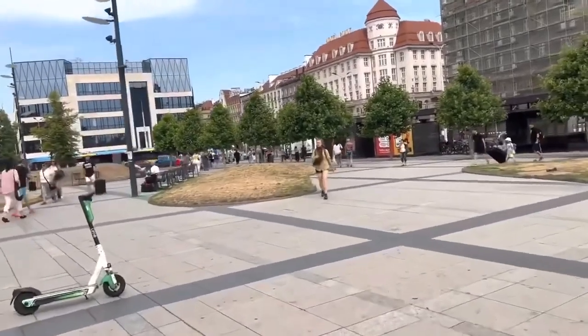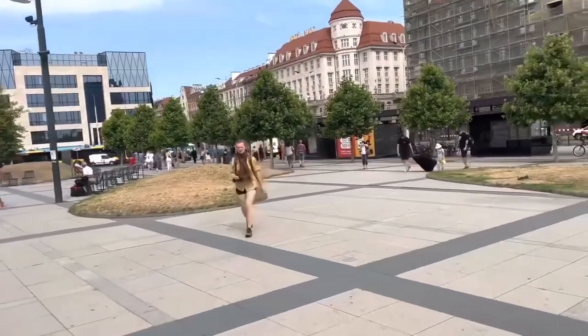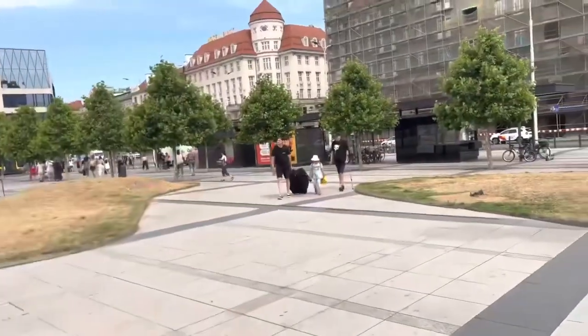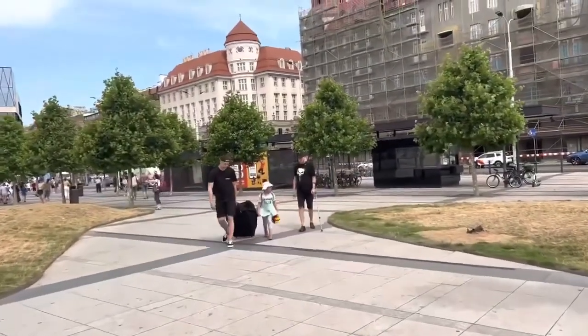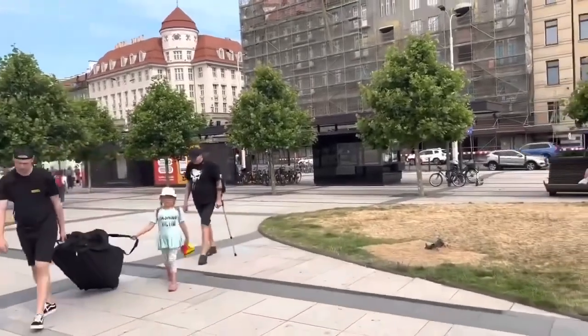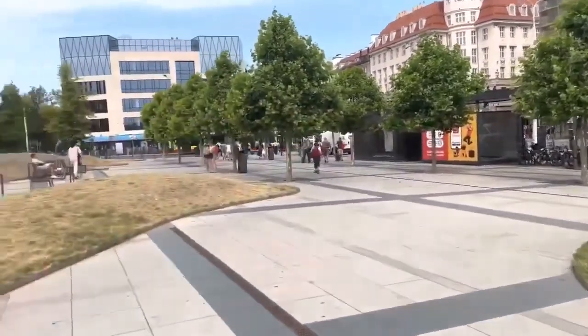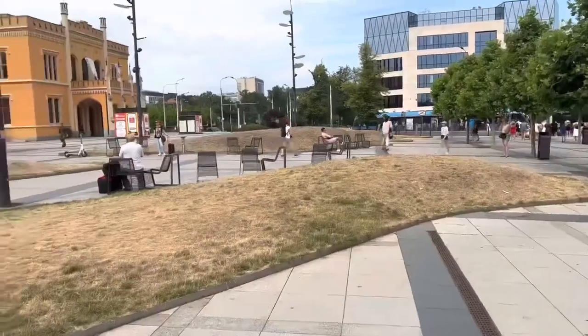There's a river here too. Let's hope that the area around the river's a bit nicer for walking around than the one I saw in Poznan, which wasn't the best for getting close up to the river anyway. But anyway, that's another video and another story completely.